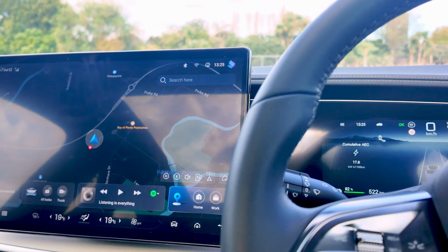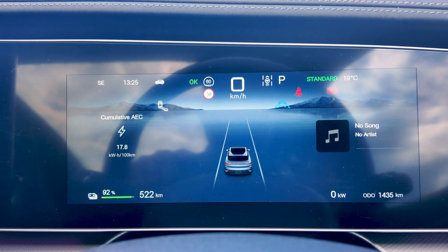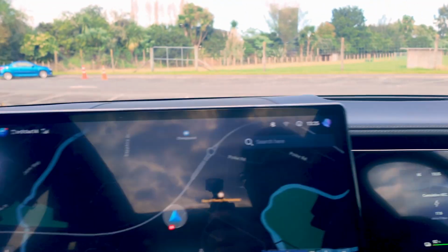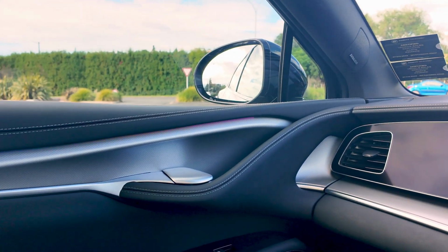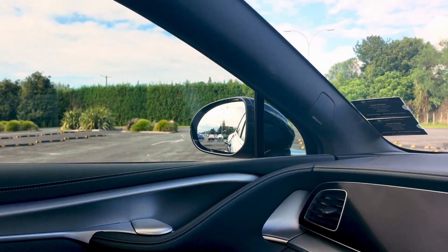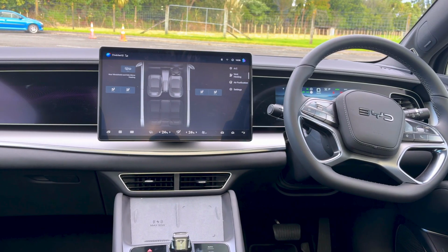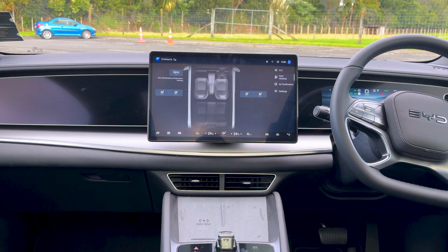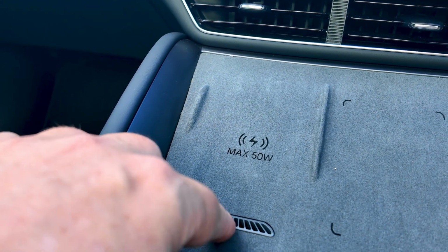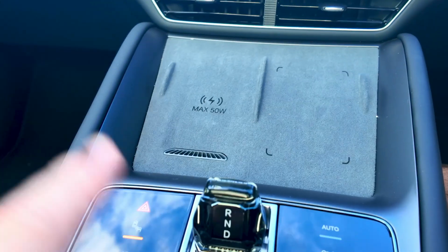And you've also got the 10.25 inch digital instrument cluster. There's ambient lighting, which you can't really tell at the moment. The voice assistance in English. Sat-nav, Bluetooth phone connectivity, that's your key. We've got vents, which move. And so you've got wireless phone charging, 50 watts, with some ventilation aeration here. That's the NFC card reader there.